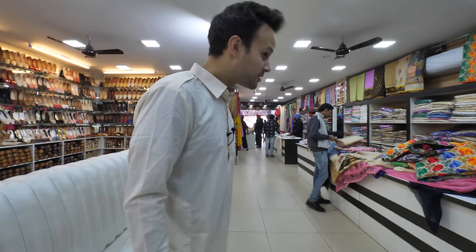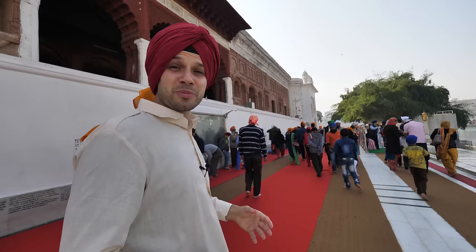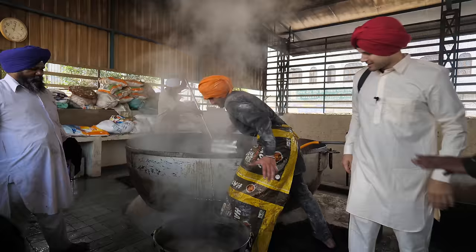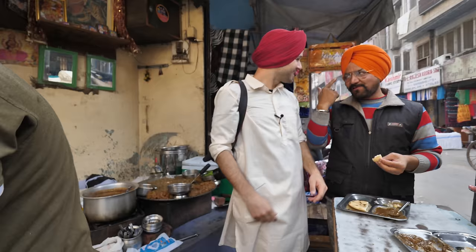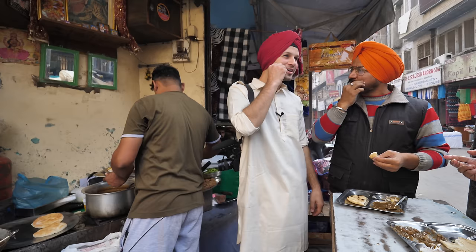Before we begin, I should explain why I'm wearing this beautiful kurta and turban. In the next Punjab video, you'll discover with us the Golden Temple, where it's mandatory to cover your head. So when we arrived, I figured I would go for the full-on experience and wear the full outfit, not only for the temple, but for our food tour as well to show respect. And to our discovery, everyone was just loving the outfit and gave us tons of respect back.